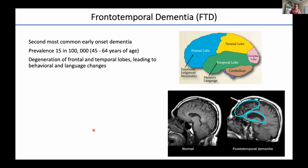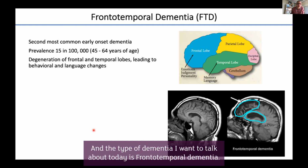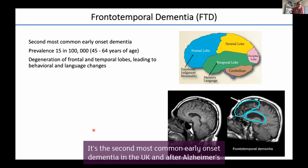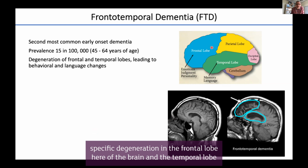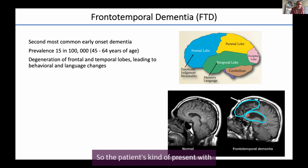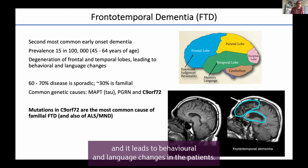Let's see now if I can move my slides on. There we go. Professor Wharton already gave you a bit of an overview and said there are different types of dementias, and indeed there are. The type of dementia I want to talk about today is frontotemporal dementia. Although it's not Alzheimer's disease, it's actually also quite common. It's the second most common early onset dementia in the UK after Alzheimer's. It is characterized by specific degeneration in the frontal lobe and the temporal lobe. You can see this on this image of this patient's brain. You see this structure here at the front has been disappearing, and here, this frontotemporal lobe is now becoming a big gap. So the patients present with degeneration of these lobes, and it leads to behavioral and language changes in the patients.